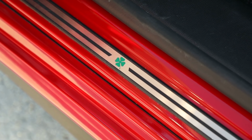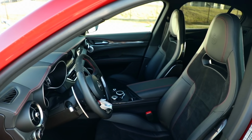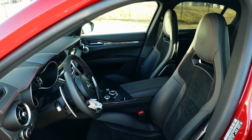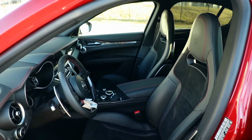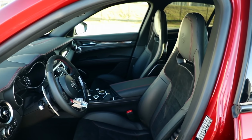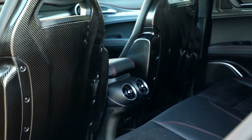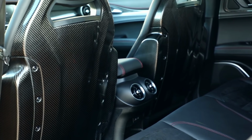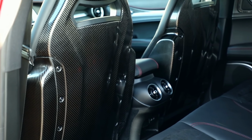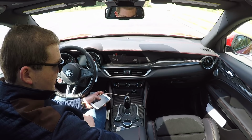Alfa has cleverly done their storage space. It's a very small amount of climate controls here. I like how they're physical controls, though. You don't have to go on the screen to control any of that. Two cup holders here, and as you can see, I've left it open so that you could see I have my phone here in the middle plugged in for Android Auto capability. They have this little segment in the middle, so you don't have to waste a cup holder for your phone. And if you aren't using that, you do have a little cover here that'll cover all that up.